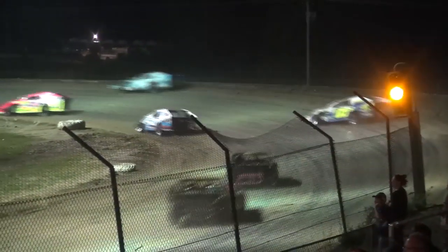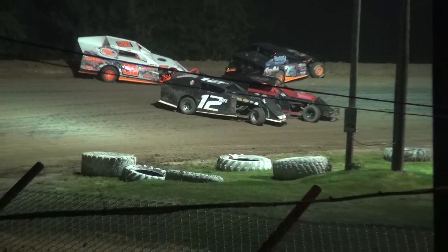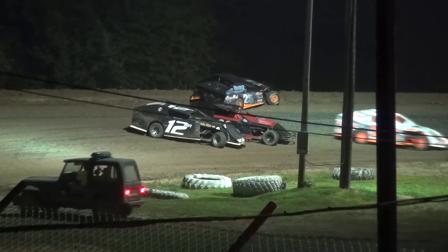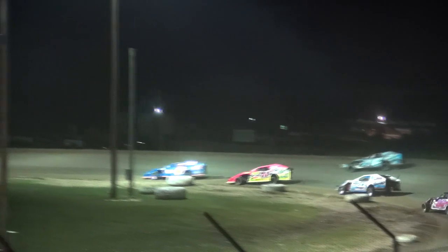Oh, and 3 cars, 4 cars, 5 cars get together in turn number 4. So the 66 of Turner, the 28, 12, 05 of Lyle. Here we go. And then it's Brockway, it's Mars, Henning behind him, but right now, Royalty, still your leader.